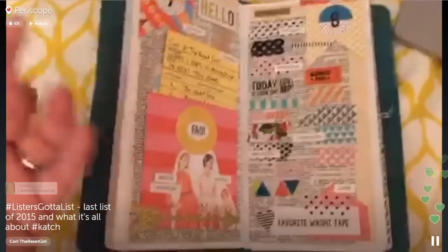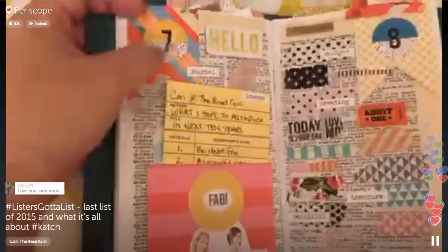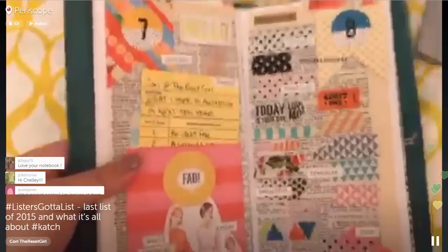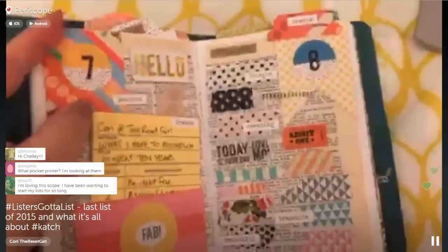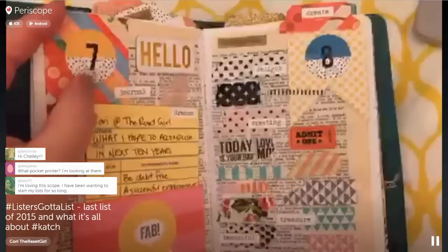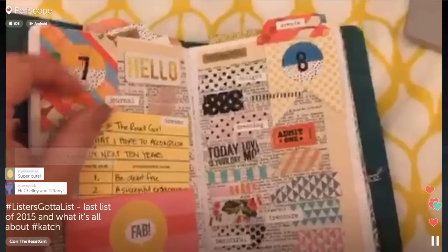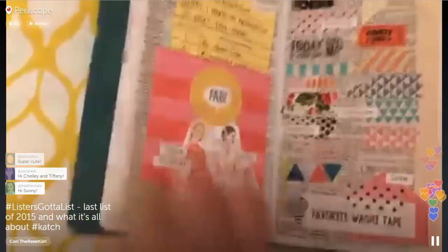This kind of evolved my style, and it was the first time I started using the layering circles, and then I actually launched those because I designed them specifically for Listers Got a List. A lot of people ask, what do you do with those? Well, this was really the reason they were invented, to become a way of highlighting a number in your listing challenge. And here's the ladies that I added.